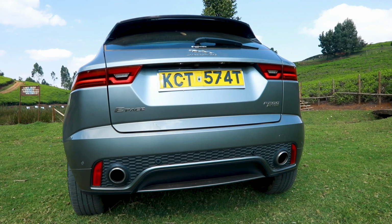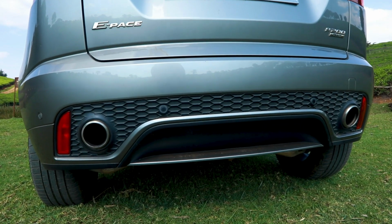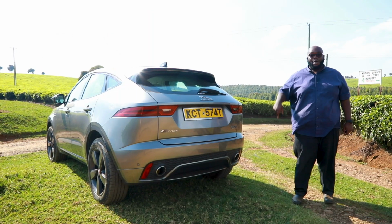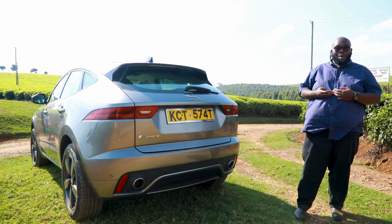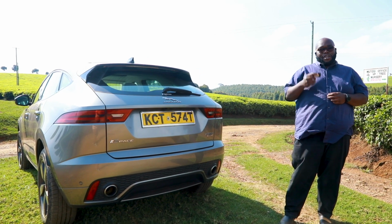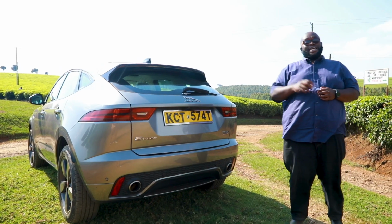Moving over to the lower part of the bumper, you can see the honeycomb design that has been translated from the grille is now at the rear diffuser, and of course the twin tailpipes denoting performance and power of the Ingenium engine that we're going to sample later on. But we need to find out if this F-Type inspired E-Pace has the same qualities inside.